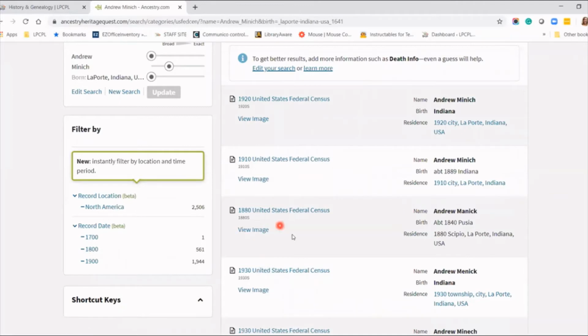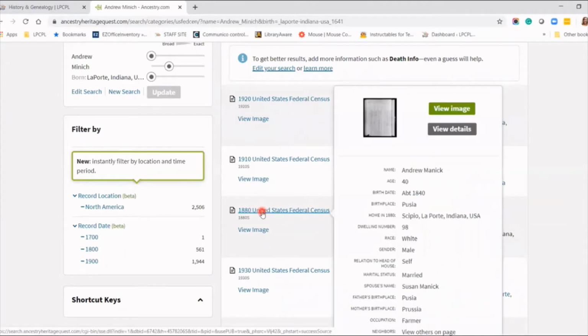Now I get to this third record, and you'll notice the spelling on that last name, M-A-N-I-C-K. The Andrew Minich I'm looking for is spelled M-I-N-I-C-H, but it's actually, this is the correct person that I'm looking for. So that's another tip that I have for you is to consider alternative spellings and think like a detective. So the person who is recording the census, the same is true for people who are recording ship rosters or immigration records, there may have been a language barrier. The handwriting may be difficult to read, or they may have simply misspelled your ancestor's name.